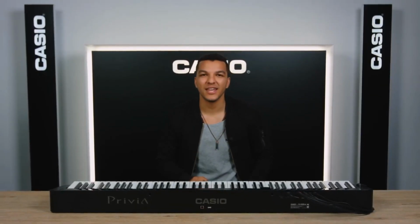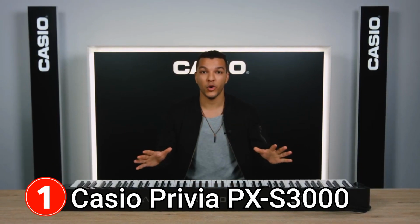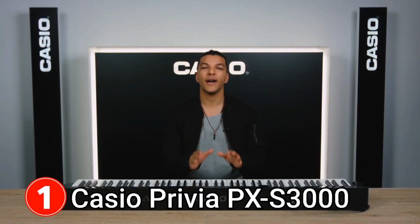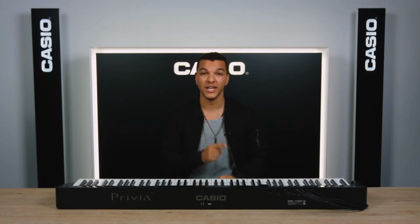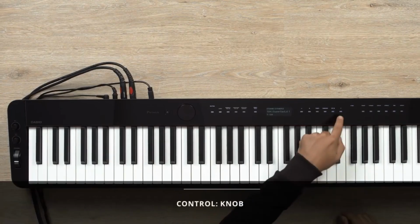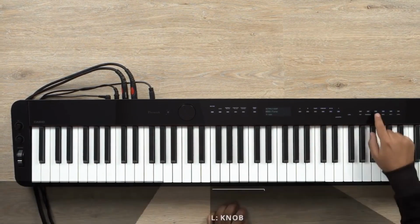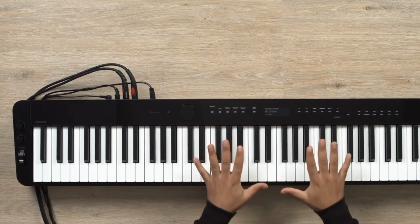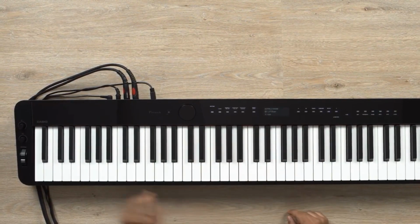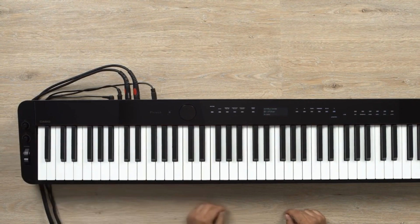The PX-S3000 has two knobs you can use to control the sound, control effects and other parameters in real time. We have 14 sets of parameter combinations you can assign to the knobs. Let's take a look. We're going to use this button to cycle through the menu, control, until we find the knob button. Here we have the 14 different sets. This one is a filter with the cutoff frequency and resonance.